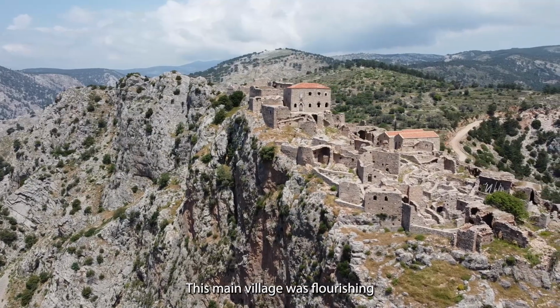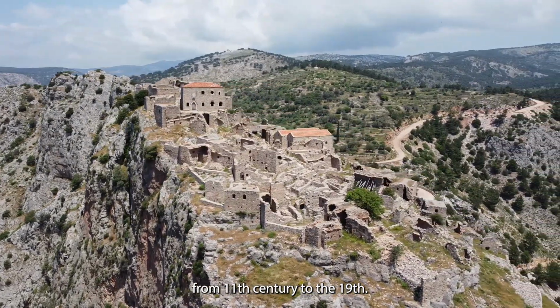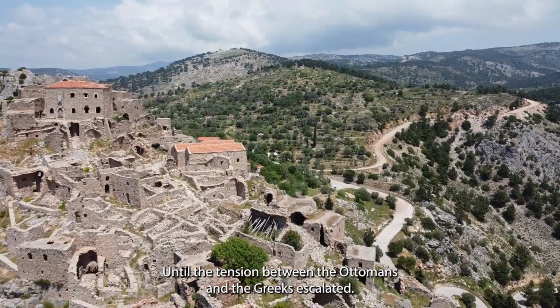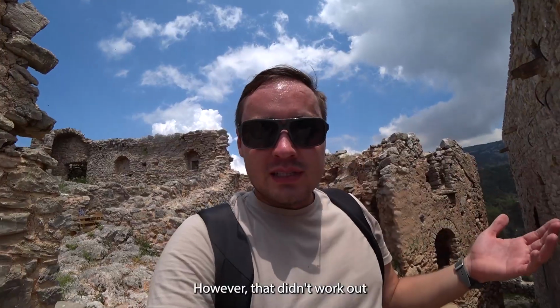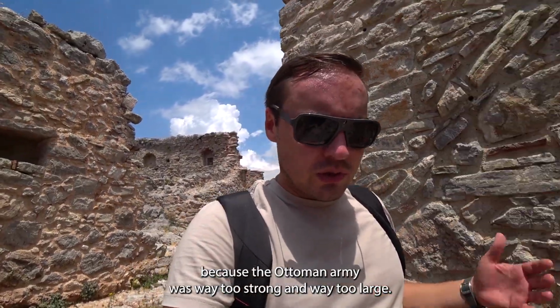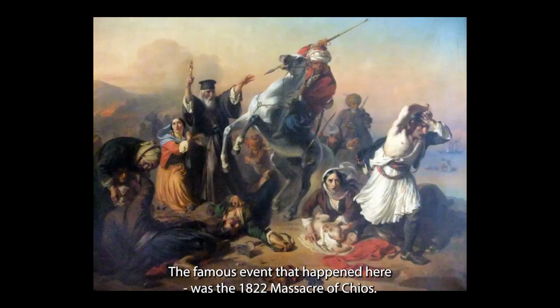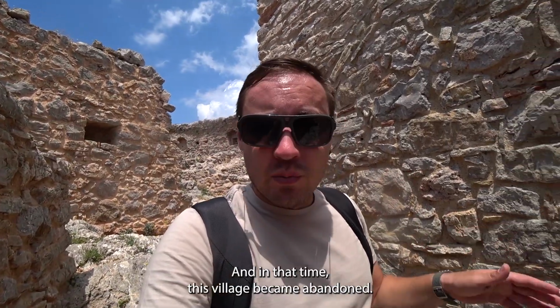This main village was flourishing from the 11th century to the 19th, until the tension between the Ottomans and the Greeks escalated and the Greeks decided to get their islands back. However, that didn't work out because the Ottoman army was way too strong and way too large. The famous event that happened was the 1822 massacre of Chios. Over 30,000 people were killed, and at that time this village became abandoned.